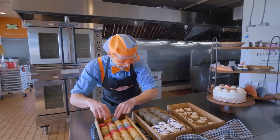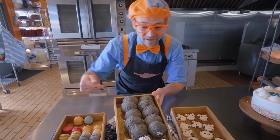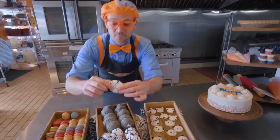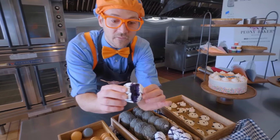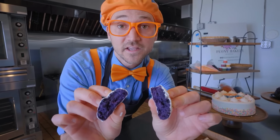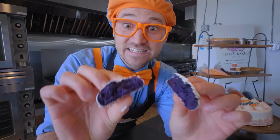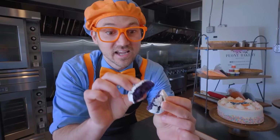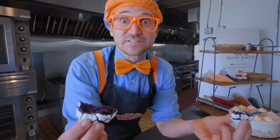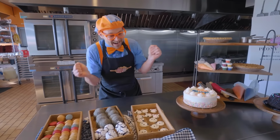I'll eat these later. Whoa. We have some black sesame cookies. Yum! Woo! And some ube cookies. Yum! Check these out. Open these up. Wow! What color is that? Yeah, the color purple. Yeah, there's no food coloring in this. That is the color of the food that was added into this cookie. That's so cool! Okay, put that right there for me to eat later.